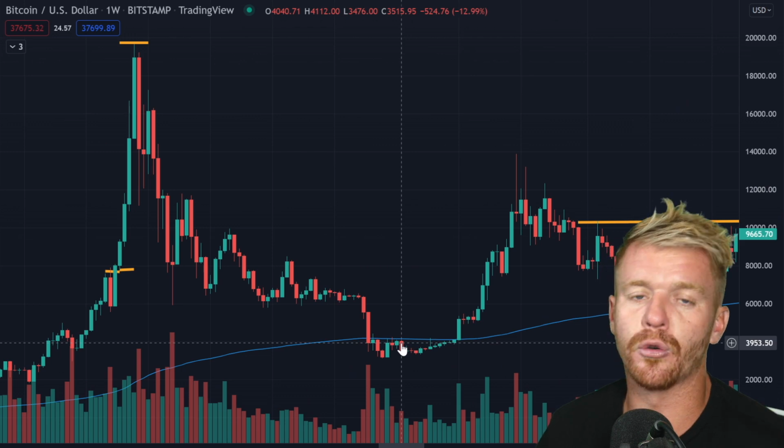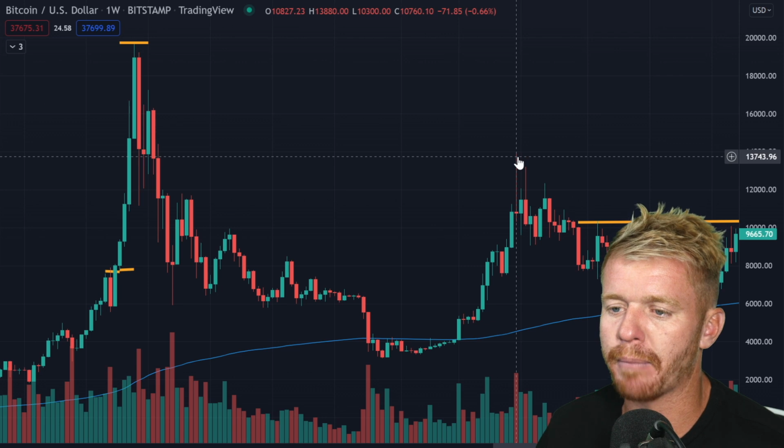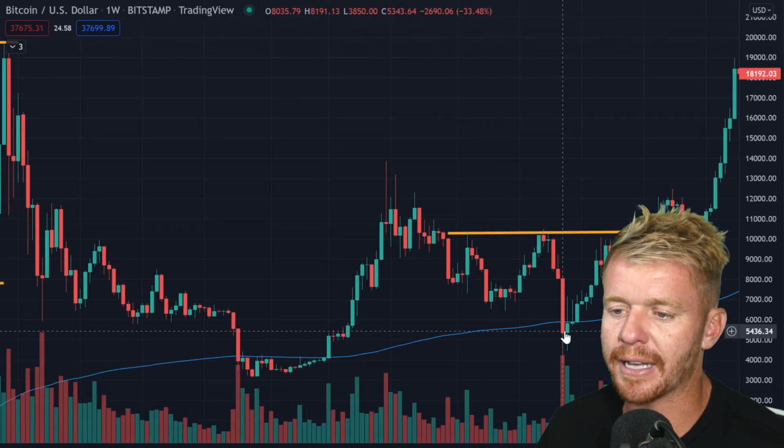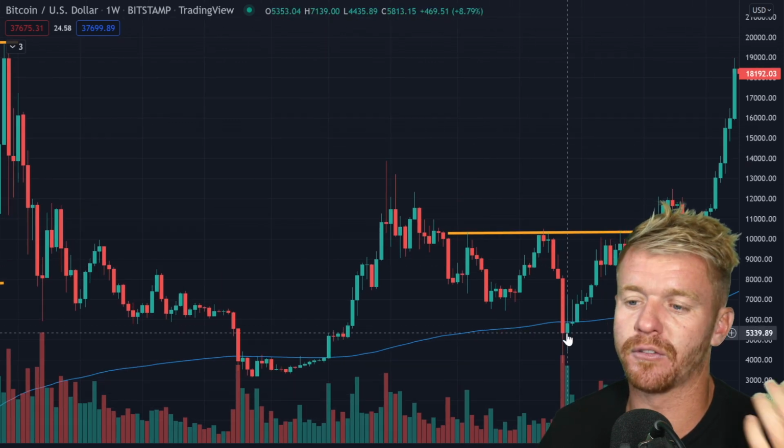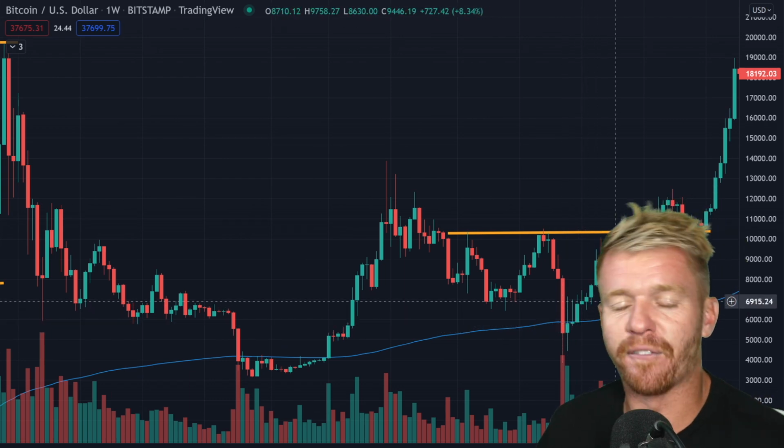It pulls back to the 200-day moving average there on the weekly chart. It gets stuck there, it accumulates, and we finally break back above. We get another little run up. But guess what? During that market crash of 2020, it pulls back to the 200-day moving average one more time before going to the moon.